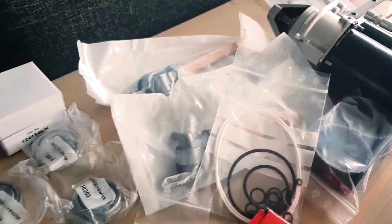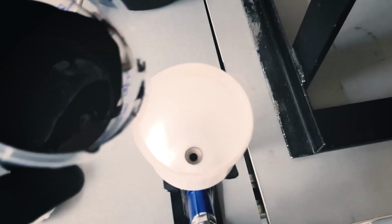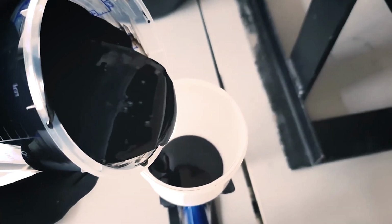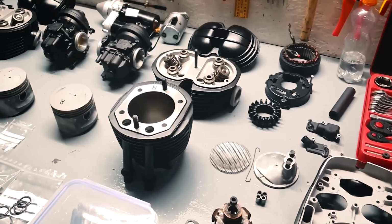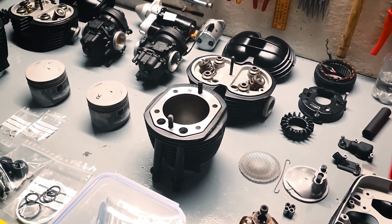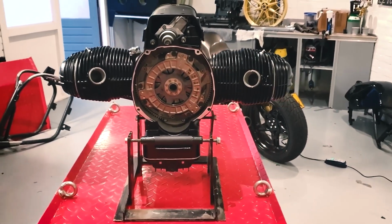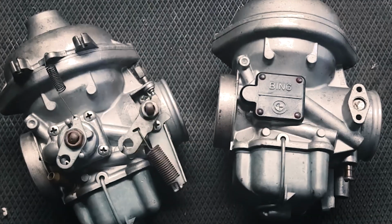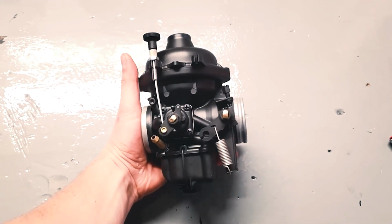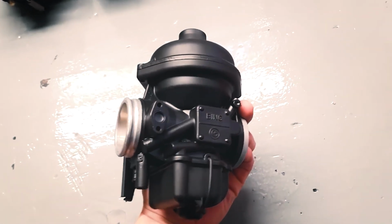From there, he moved over to the engine, which was already restored and polished. So basically, all that was left was to seal the deal with a fresh coat of paint. And the result? Absolutely stunning. Every component looked factory fresh, like it had just rolled off the assembly line. Now the engine is all set and ready to run again. Oops, not yet, because these Bing carburetors need to be fixed. And here they are, the fully restored Bing carbs, looking as good as new after an intense, deep clean.